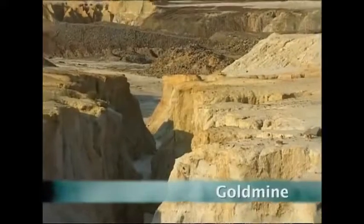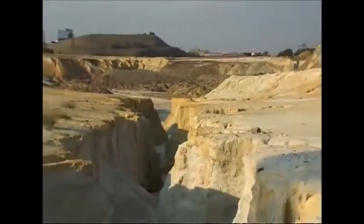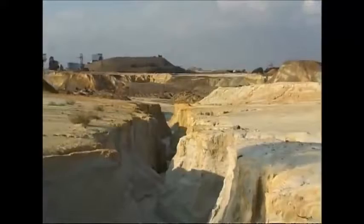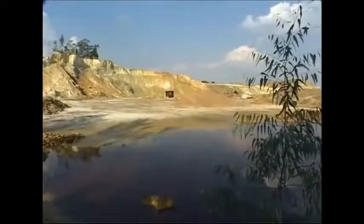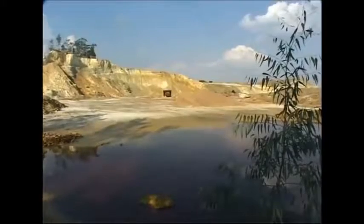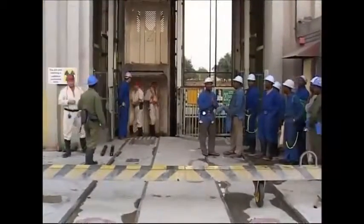South Africa may be famous for its diamonds, but here they're digging for gold. These mines near Johannesburg get deeper every day, as a series of explosions blast away the rock to reveal the precious metal. Here, around 150 men descend every day into the deepest mine in the world, 1,300 meters below the surface.